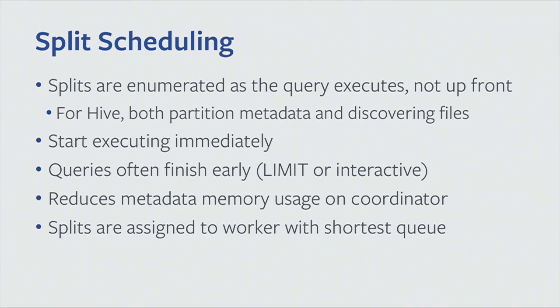That reduces latency. For interactive queries, this can be a huge deal because you might have a huge number of partitions, and enumerating all those could take minutes or longer. Often, users are not reading all of the data. They might be using a tool where they just want the first few thousand rows, so it doesn't make sense to spend a bunch of time enumerating work that you're never going to execute.